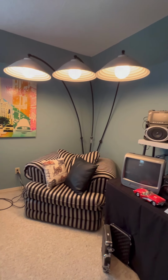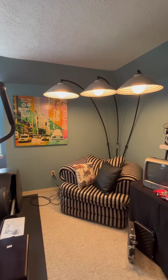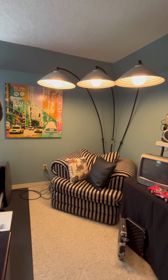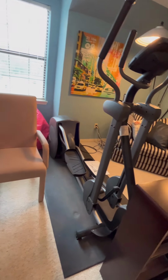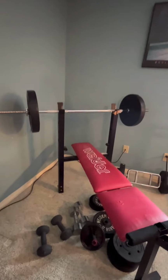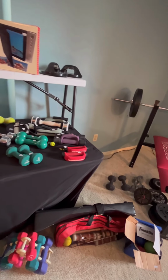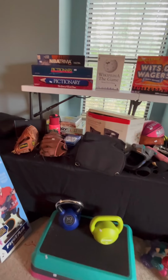And this lamp is a cool lamp. Nice statement piece. It actually has a dimmer on the switch, so you can dim it down as well. Very cool piece. We have some sporting equipment. Treadmill, a weight bench with the weights, more workout equipment. Y'all, it's January. It's time to get those resolutions.